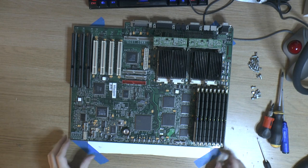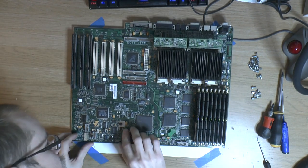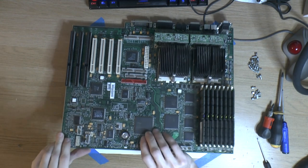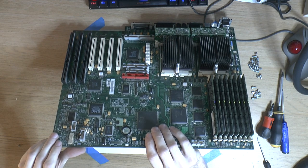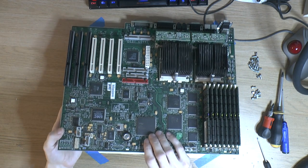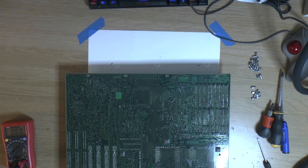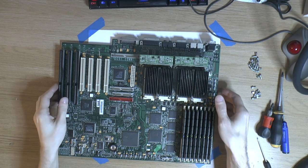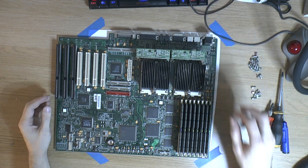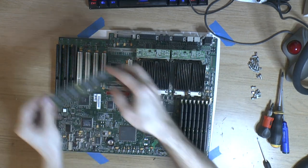Seems like we have an onboard CMOS battery of some sort here. It might require some replacing. I don't know if that's rechargeable or not. 5.5 volts. 4.6 volts on the battery, and it's not fully charged. So we're gonna strip this board down from all the components, like RAM.